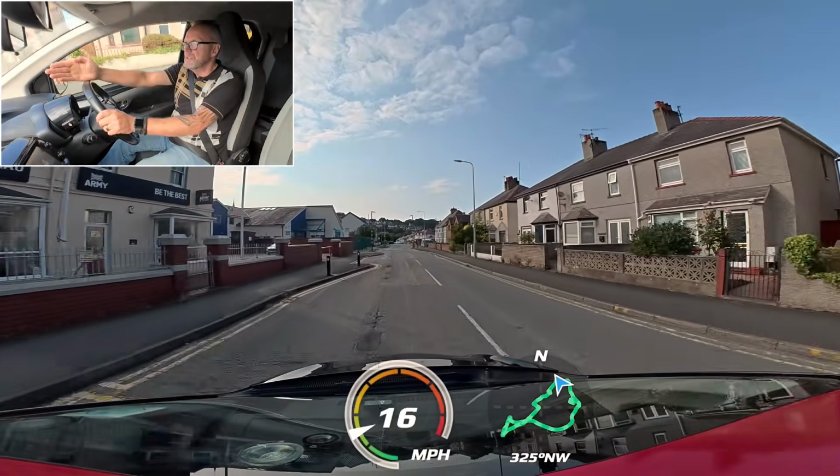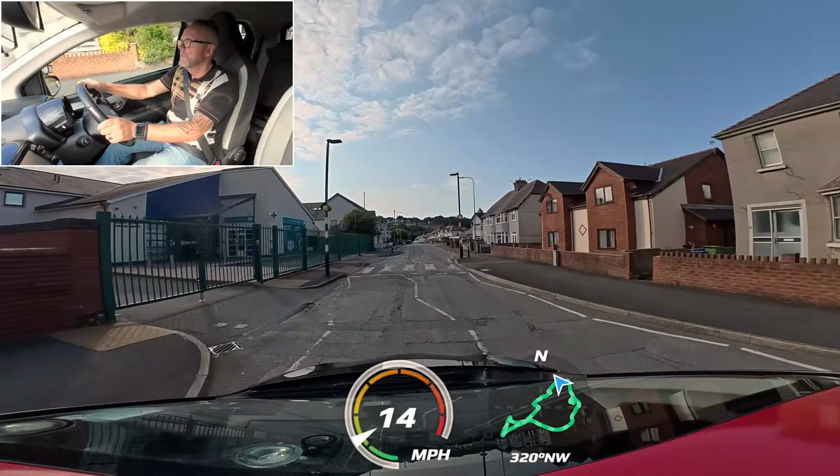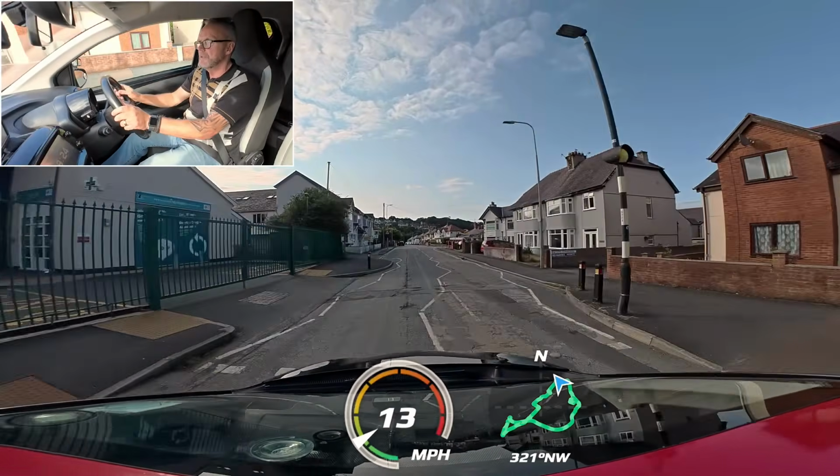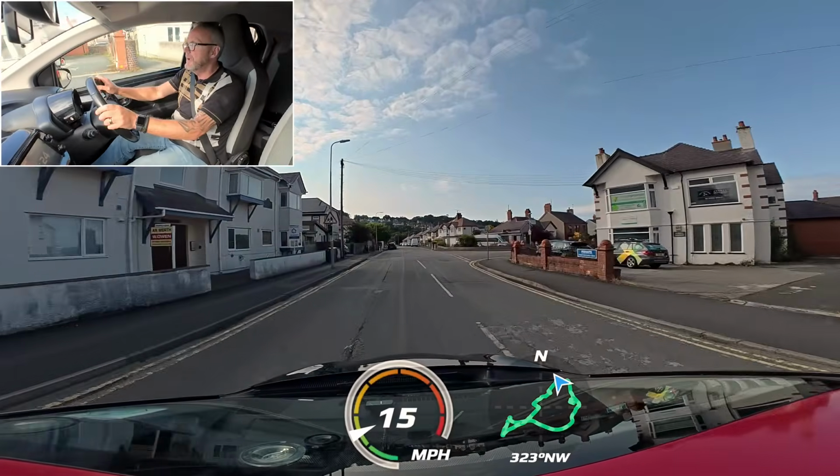Now then, you can see these sticky outy curbies. They're just to slow the traffic down. That's all they're there for. Traffic calming, they call it. Nobody behind me.